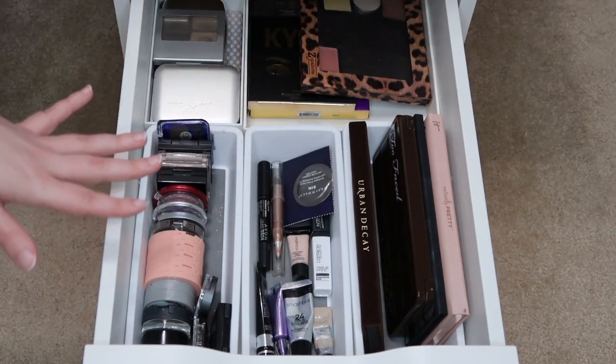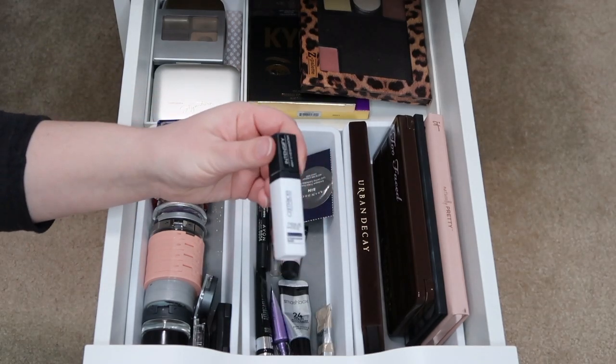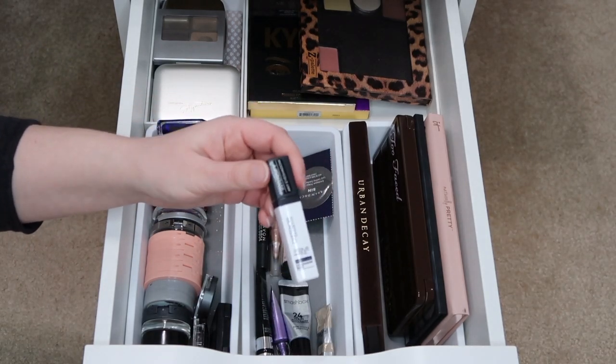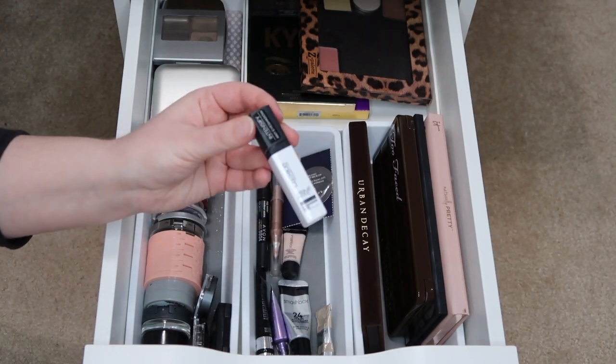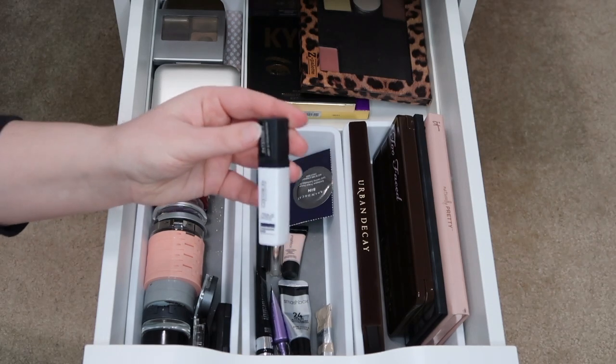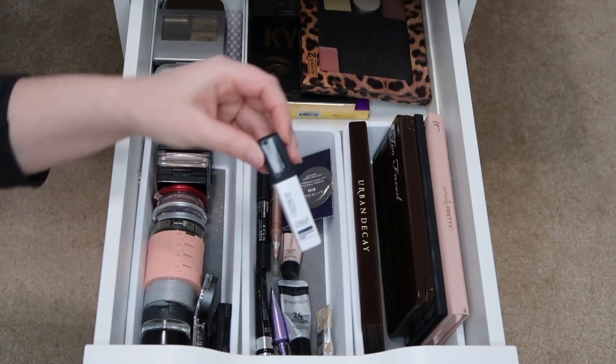But I am going to be getting rid of one product here. I was considering getting rid of this, but I think that I've used enough of this already that there shouldn't be too much left in here, so I should be able to use this up. So I was considering this one, this Catrice Prime and Fine eye primer, but I'm going to end up keeping that one.